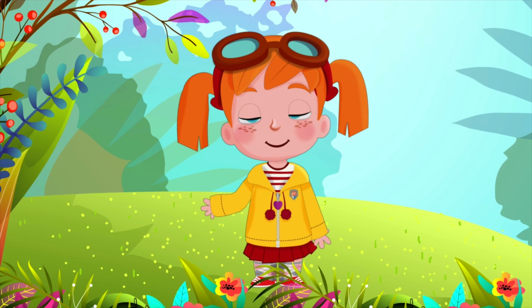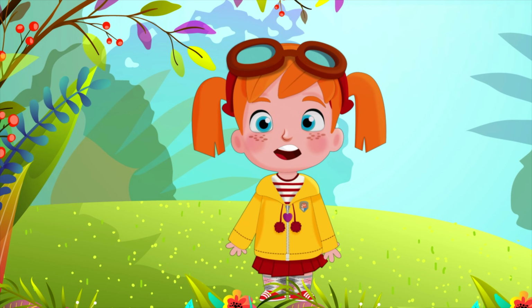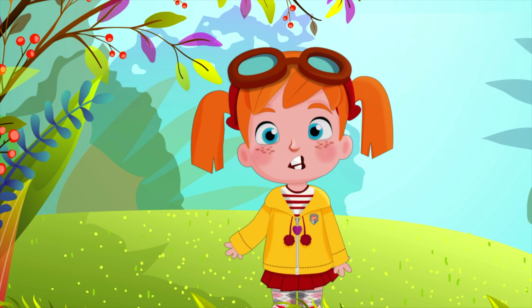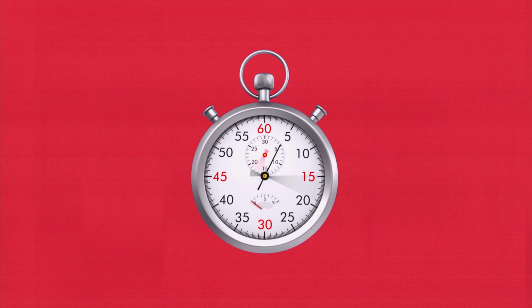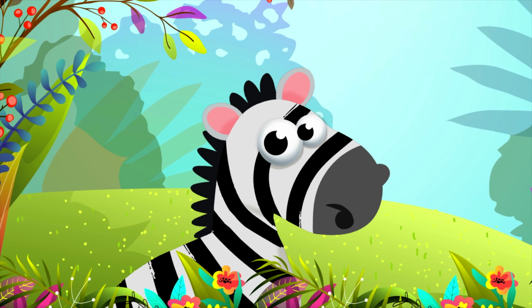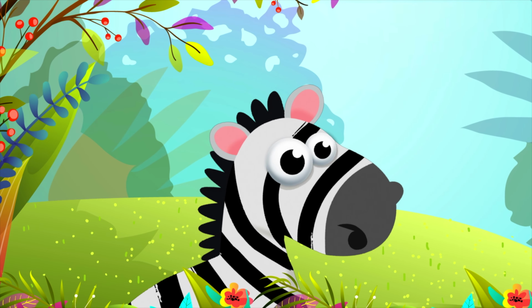Hey kids, I have an interesting question for you. Which animals can sleep while standing up and also have black and white stripes on their skin? Yes, correct! Today we're going to meet this lovely zebra.